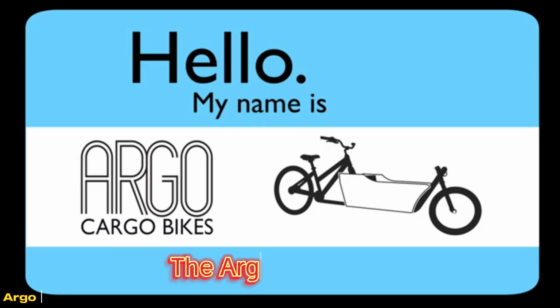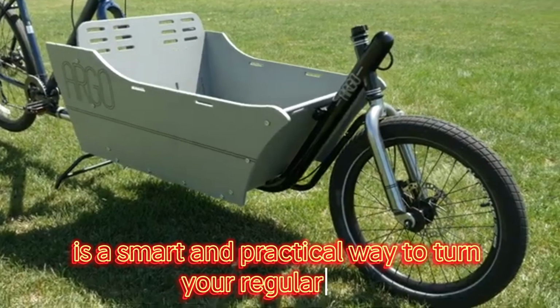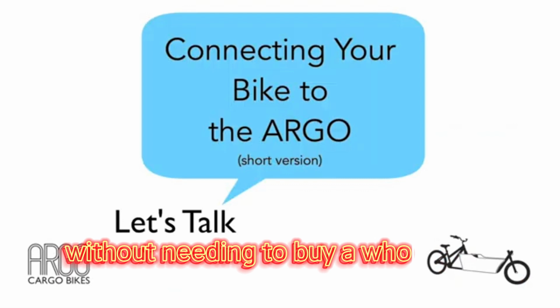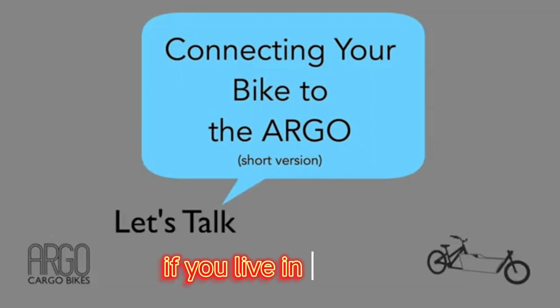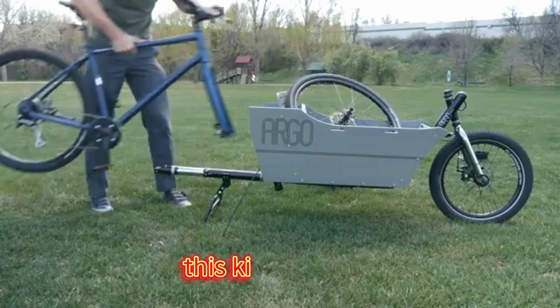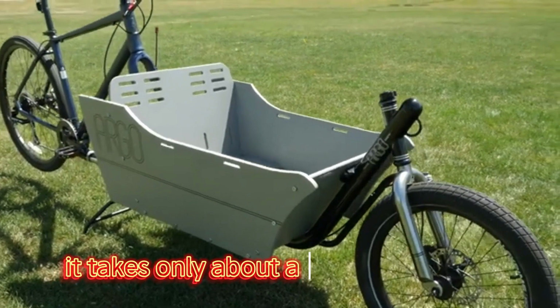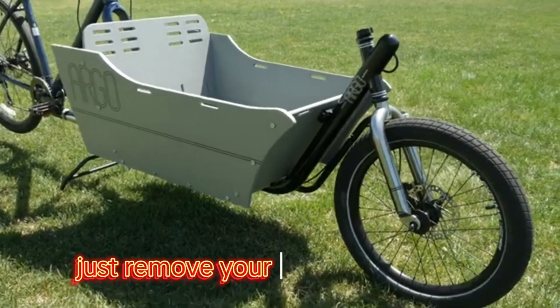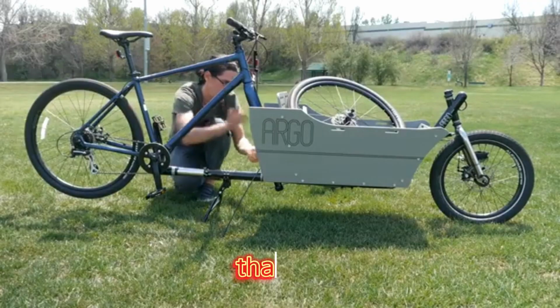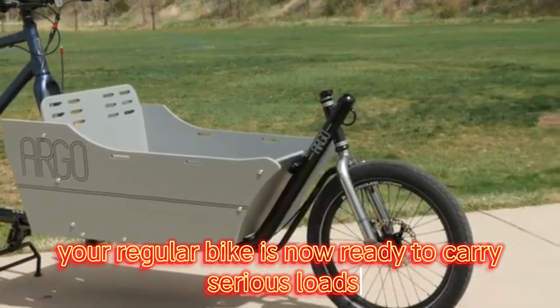The Argo Cargo Kit is a smart and practical way to turn your regular bike into a cargo bike without needing to buy a whole new one. If you live in the city, have limited space, or just want a flexible solution, this kit is perfect. It takes only about a minute to install. Just remove your bike's front wheel and attach the Argo frame to the fork. That's it. Your regular bike is now ready to carry serious loads.